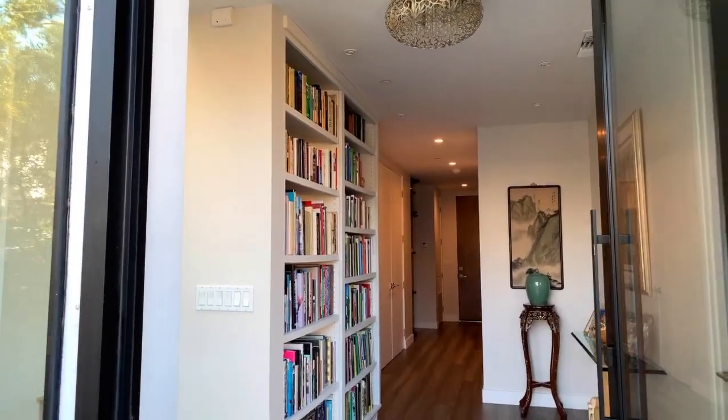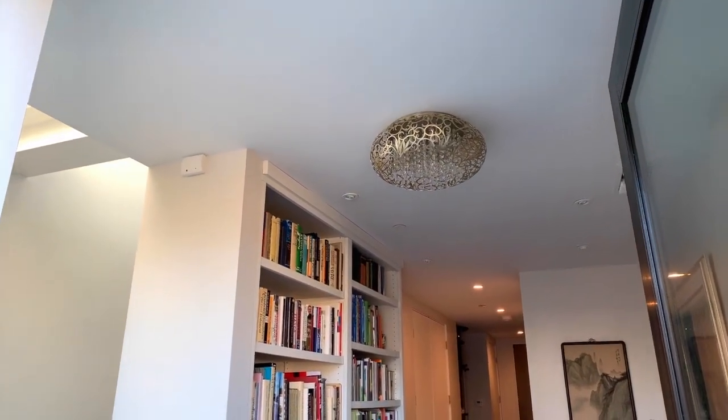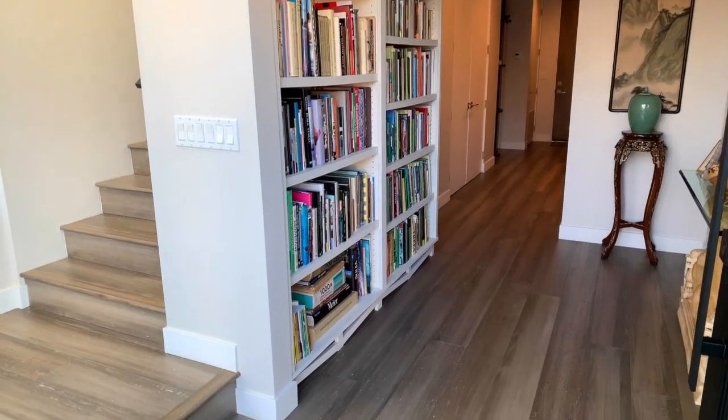Neither house is too big. This one is just over 2,100 square feet, and it has this welcoming little entryway with lots of windows and light. Down here, there's a guest room, office, laundry room, and entrance to the garage and elevator.